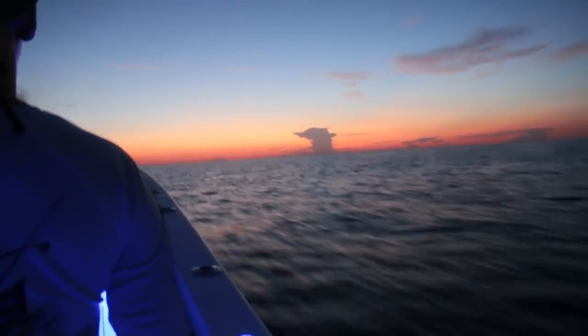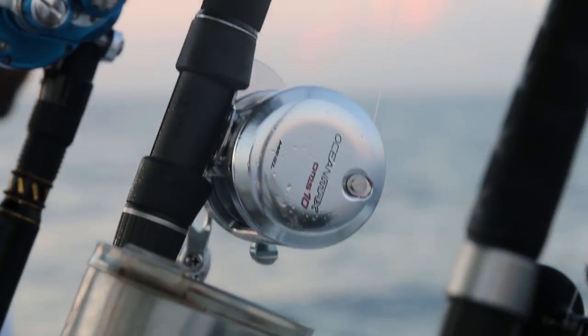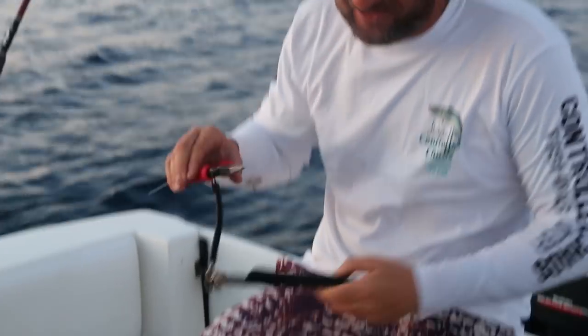All right, we got about 25 minutes till official lines in, which is at 6:30 in the morning. And lines out are at 2:30. So we got a long fishing day ahead of us, and it's gonna be really nice out here, very hot. We're getting the outriggers out, and then we're gonna get finished rigging up our lines for kingfish rigs and send out our live baits at 6:30.